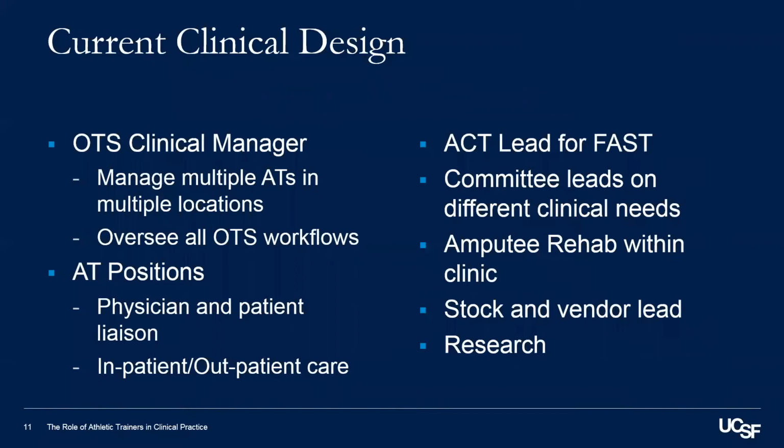And then we're looking at research as well. In O&P in general, research is probably one of the most lacking things that we have, so we're always looking to expand upon that.